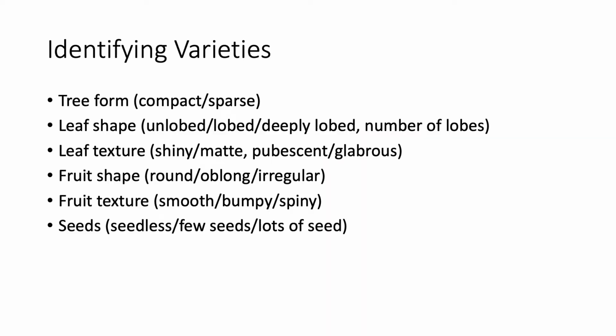When you look at a variety and try to identify it, there's a number of things you might want to look at. So there's the overall tree form, how compact or sparse it is, how erect it is or how much it likes to spread. But basically just kind of the overall form of the tree. You have the leaf shape. So is it lobed? Is it unlobed? Is it deeply lobed? How many lobes does it have on the leaves?